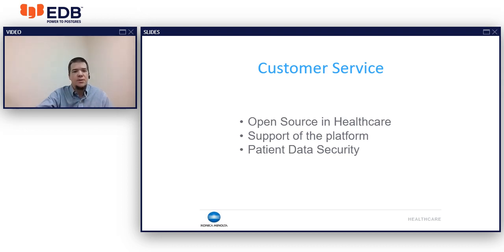And when they started asking about the platforms that we run on and what technologies are behind this platform, as we started to talk to them about Postgres, a lot of them were very worried about what that meant for running this in their environment.